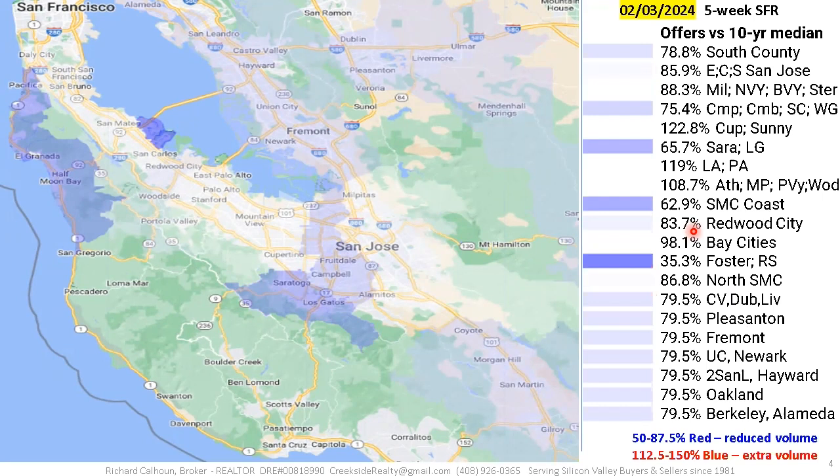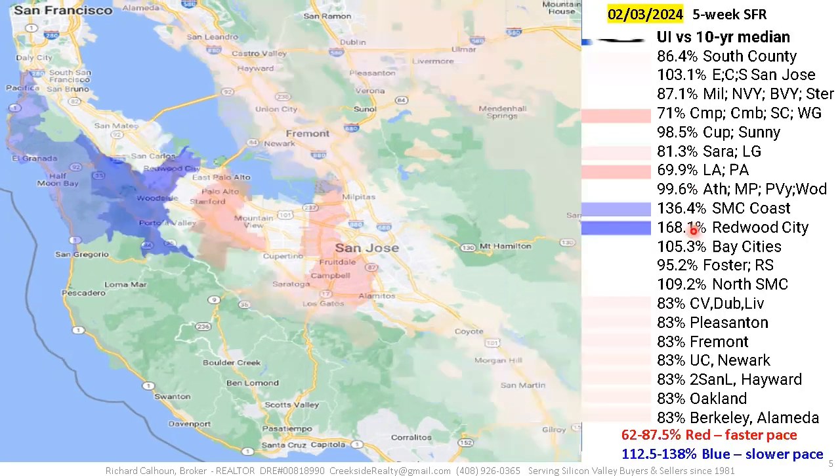Here again, we have less activity than we typically do. Less activity means less competition. Less competition favors the buyers, and that's why everything's blue in color. But anybody out there as a buyer looking would say it's not a buyer's marketplace. That's because the ratio between the two, since they're both on the low side, gives you basically a typical hot Silicon Valley marketplace. And if you look at Silicon Valley, you're actually at about 80%.